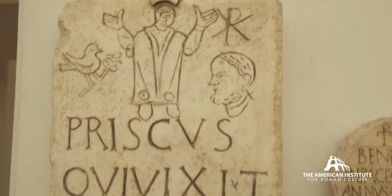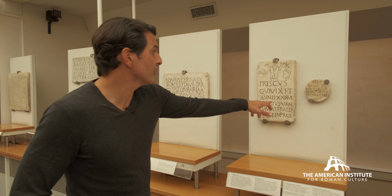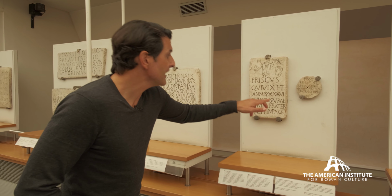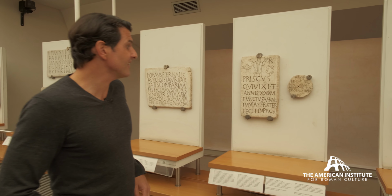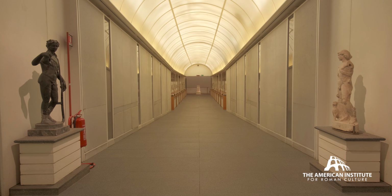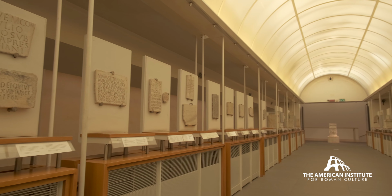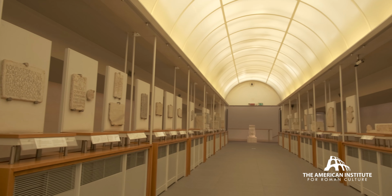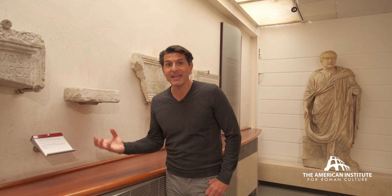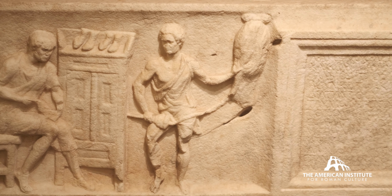Here's an example getting into the 4th century AD, Priscus. He lived to 36 years of age. He died May 28th. His brother, Frater, dedicated this for him. May he rest in peace. So much of imperial Rome was constructed with concrete. Well, here we have an inscription by an association of Calcarienses. These are the people that produced the lime, a key component of that concrete used to build imperial Rome.